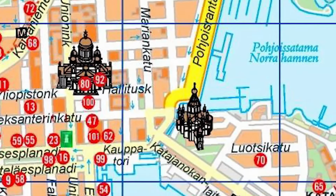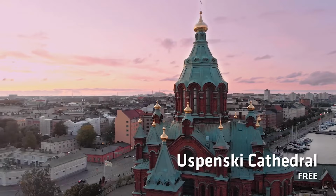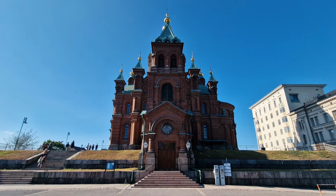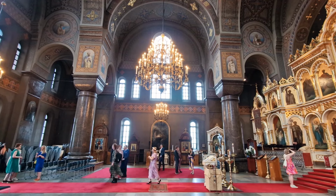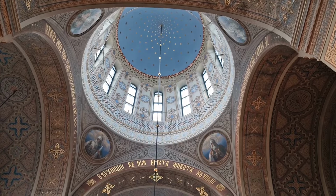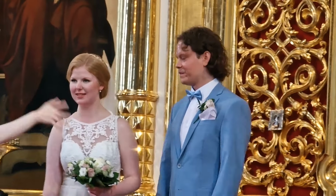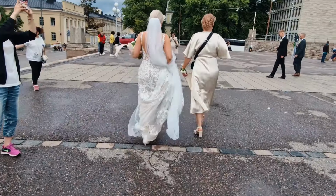A couple of streets away, you'll find the other most important cathedral in the city. This is the Uspenski Cathedral, the Russian Orthodox cathedral that services the city. It's very impressive from the outside, and from the inside, it's even more so. It's definitely a lot more lavishly decorated than Helsinki Cathedral, and when I visited, I seem to have bumped into a whole bunch of people wanting to get married in here. It's a very popular venue for weddings, and I must have come across 3 of them during my time here at Uspenski Cathedral.